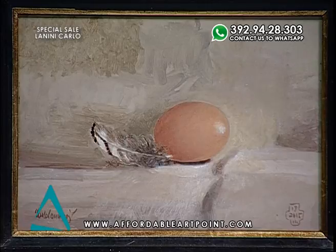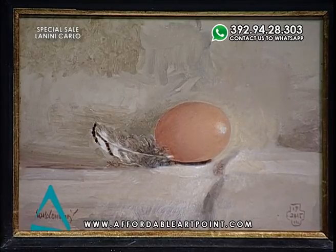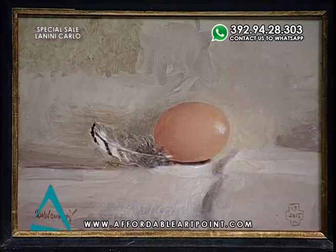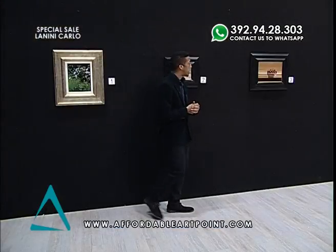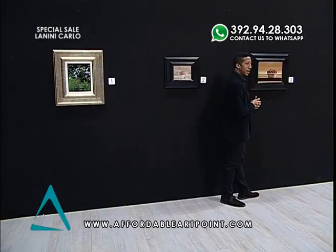Very nice. The colors are very similar, but as I mentioned, very neutral. That way it doesn't take anything away from the middle. Now I'm going to move on to work number three. Another hyper-realist type of work.